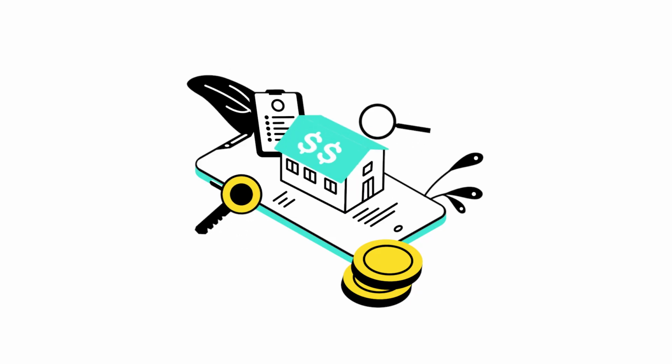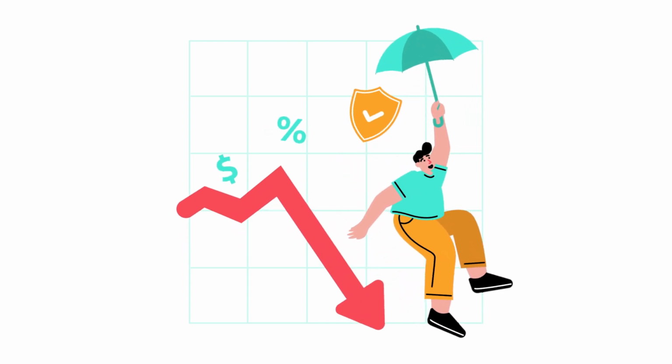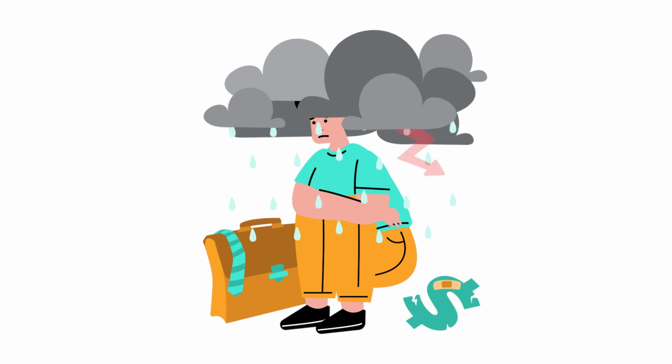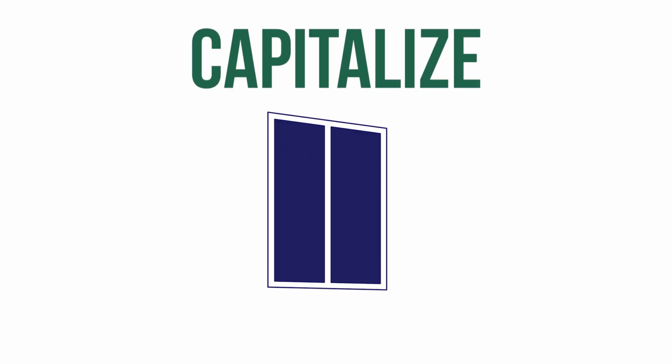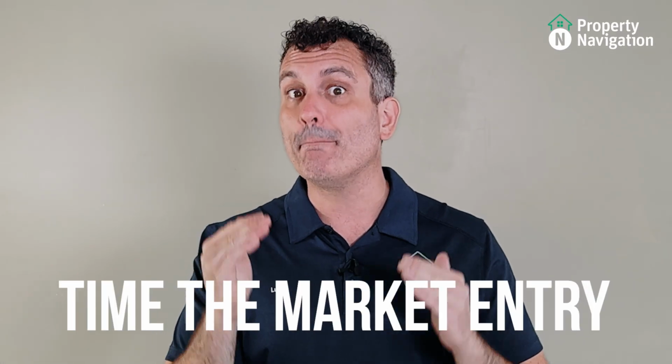Now, there is always a lag in an area that has had improving affordability compared to it becoming less affordable, again, because there is a lag in people purchasing property. For example, when the interest rate drops, you will be provided with a small window of improving affordability. And if people start to pile into that area, well, then prices will grow and therefore unaffordability will rise. That's why we want to capitalize on that small window of opportunity as early as possible. Knowing this means we get to time the market entry.